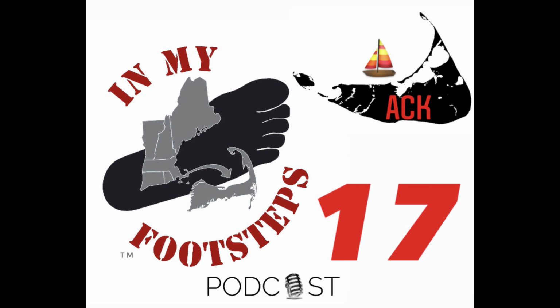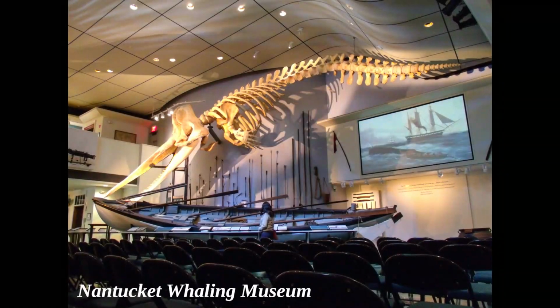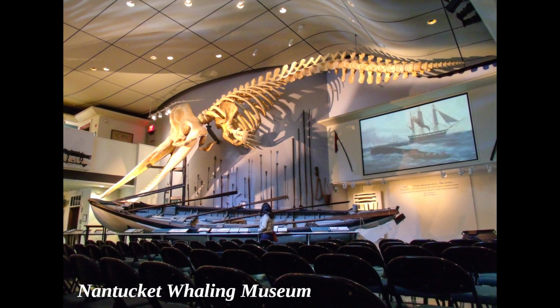But if you do bring your car, Nantucket doesn't have any street lights on the island. It just adds to that vibe, like you've gone back in time to a whaling port. And speaking of the whaling port, you've got to check out the Nantucket Whaling Museum at 13 Broad Street. That's a day in itself.